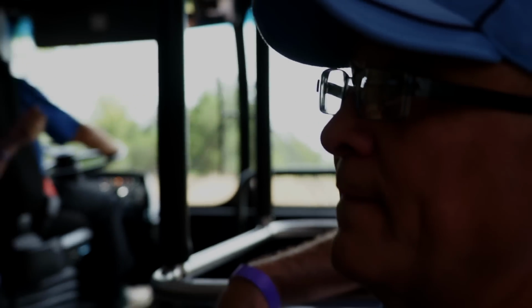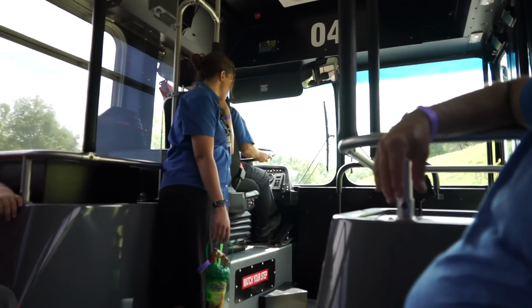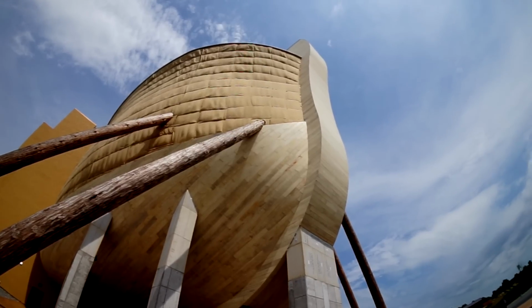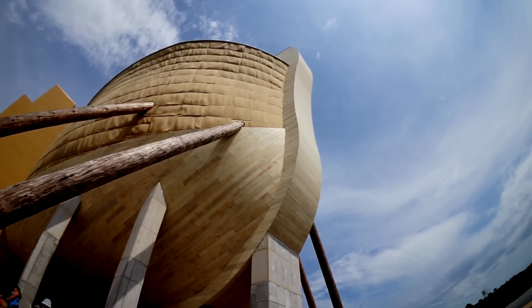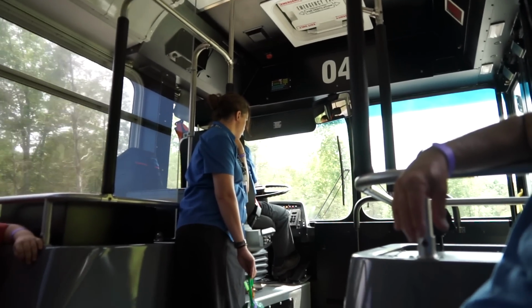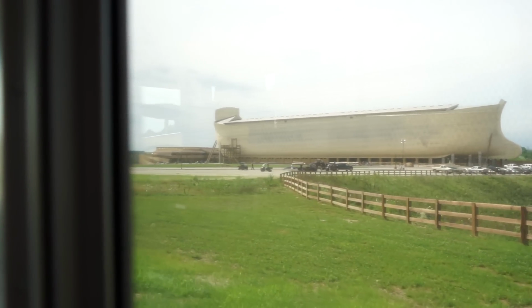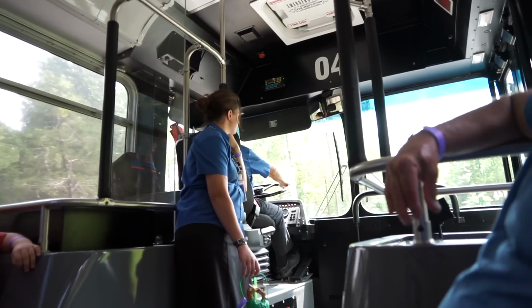The bow of the ark, which is also called the front, is 104 feet up in the air, which is about 10 stories. This is the largest timber frame structure in the world. Inside you'll see about 3.3 million board feet of timber used in its construction.